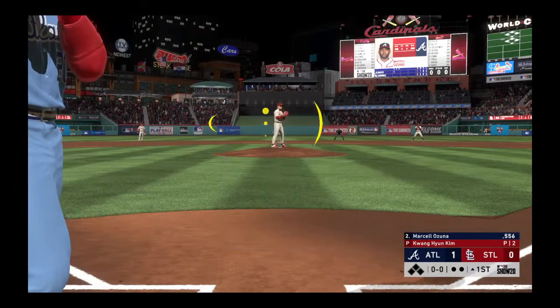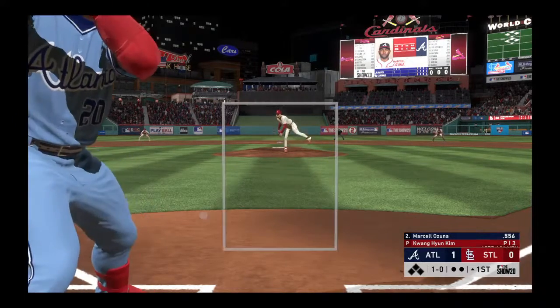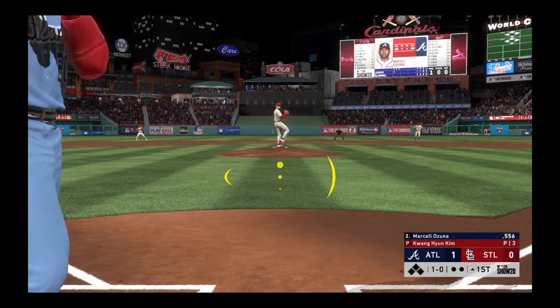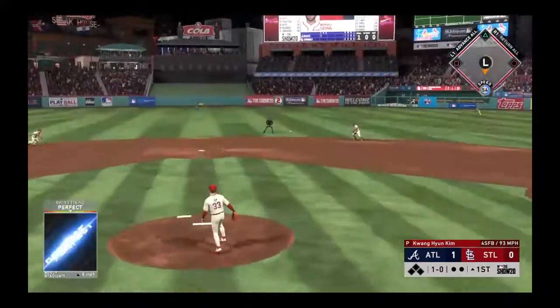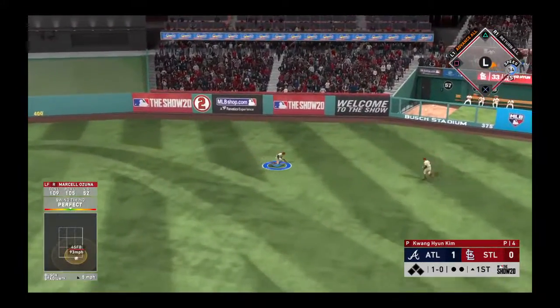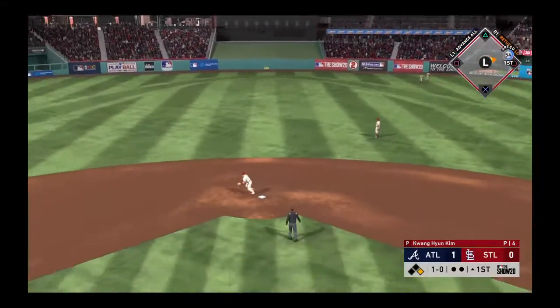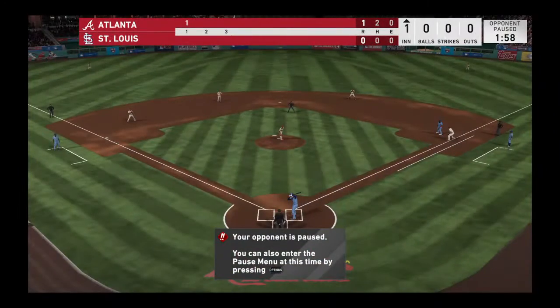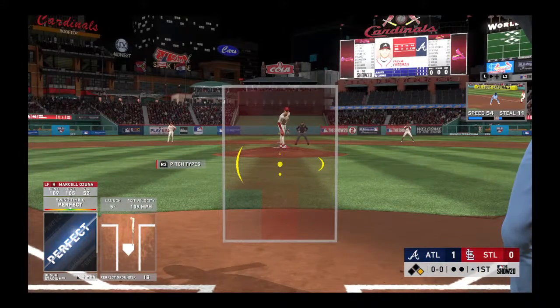Batting second. Here's Marcell Ozuna, as he will look at a first pitch fastball for ball one. Base hit into right center. And they're going to hold him to a single here as they do a nice job of getting it. Back in quickly. The first baseman, number 5.